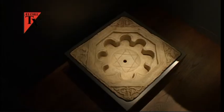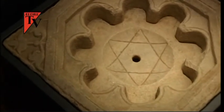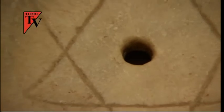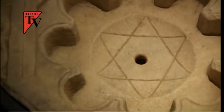Wow. For water, for a fountain. And the remarkable thing is there's a Star of David. No, I saw one mosque in Macedonia. Yeah. In the mosque there is a Star of David in the entrance and in the inside.